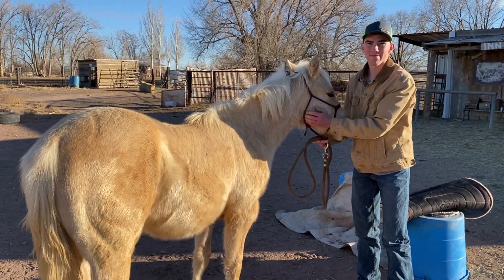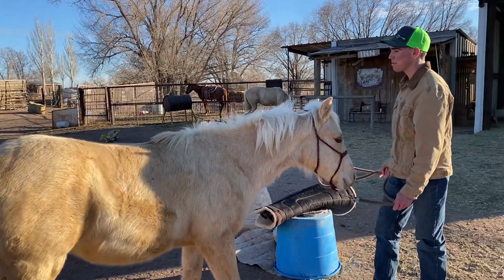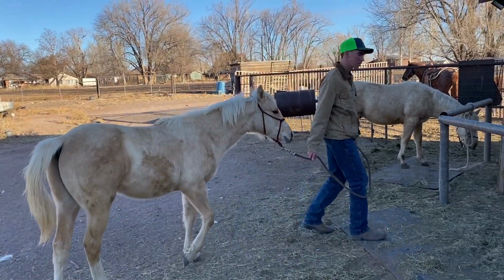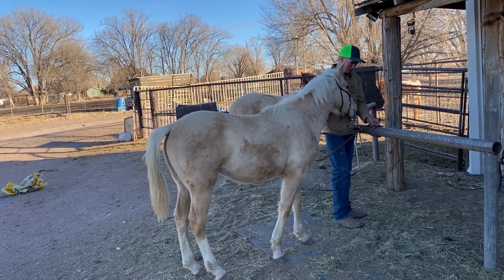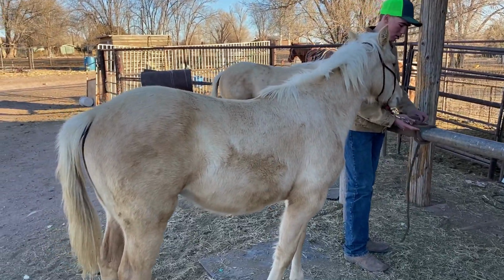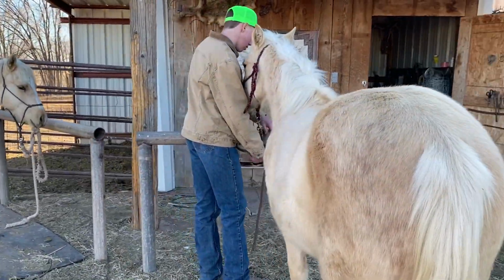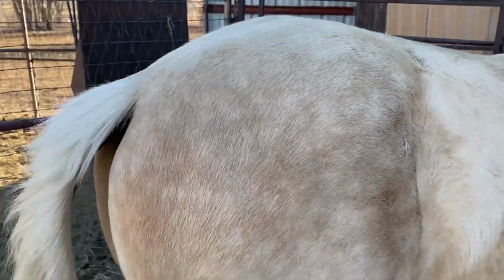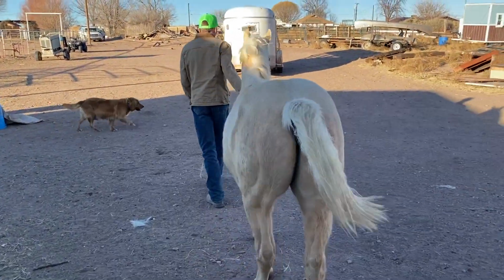Well, you've done such a good job with your colt. Why don't you take some time with mine? Sounds good. We'll tie him up and then start working with the other colt. Awesome. All right, so now Blake's gonna work with my colt for a little bit for me. He hasn't done anything with this one yet, so who knows how he'll act.